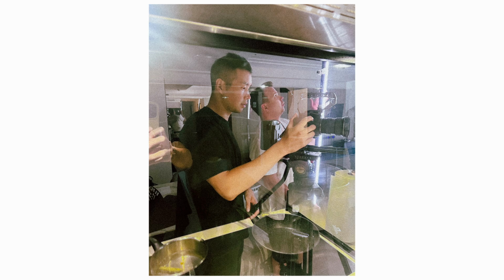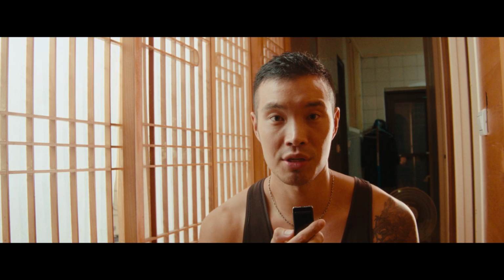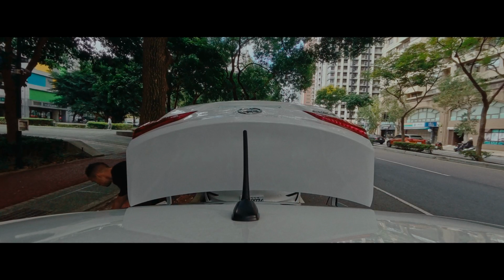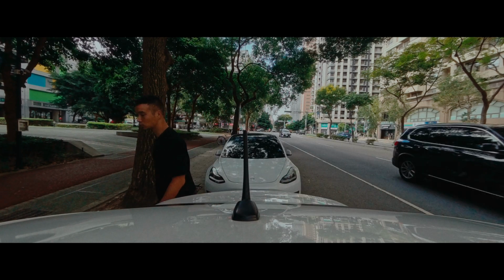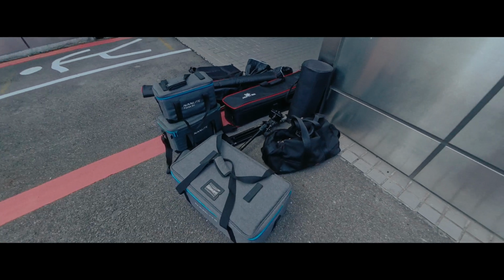The day of the shoot, I met up with the director Arthur at 8 a.m. near his apartment, and we transferred all of the equipment into his car to go to the first location, which was Ava Air headquarters. Ava Air headquarters has quite strict security, which is why we had to go in the same car. His license plate was already registered and they gave me a security badge.